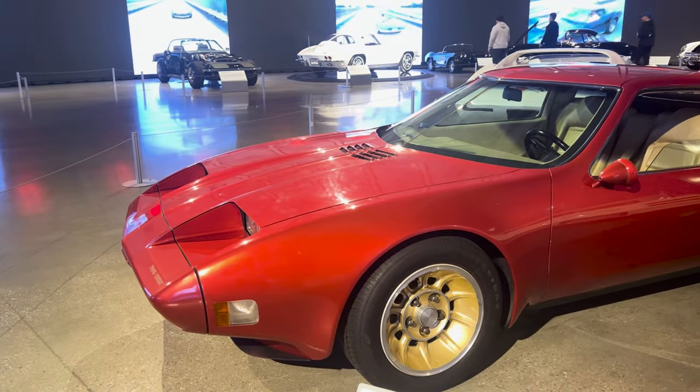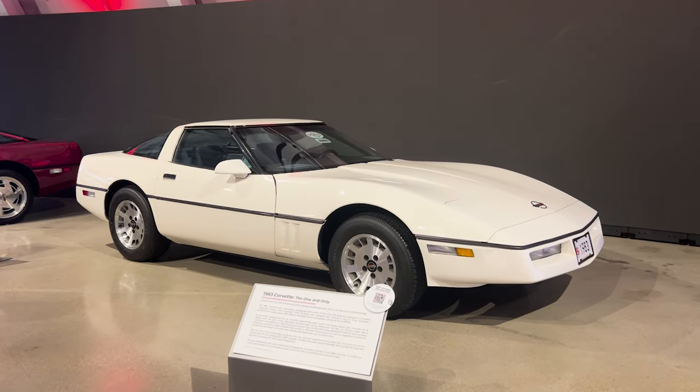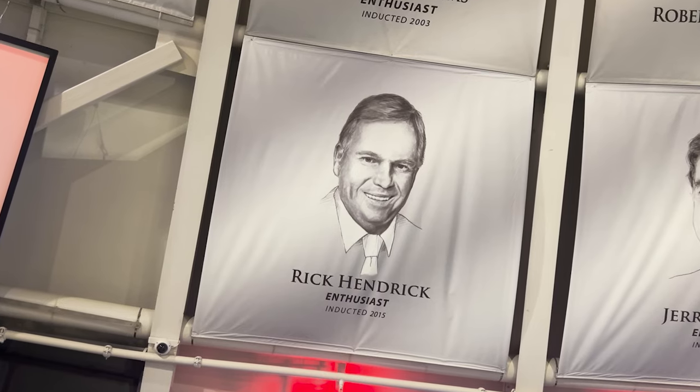It's been a long road to recovery, but the museum has overcome the biggest adversity out there. It's now been restored, and now you can go into the Sky Dome and check out lots of great Corvettes. Essentially, it is the Corvette Hall of Fame. They have tons of inductees, several that you guys may recognize here on this channel. And overall, this has been a great experience here at the National Corvette Museum.